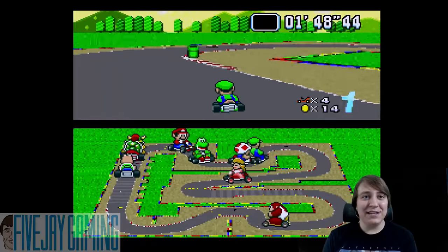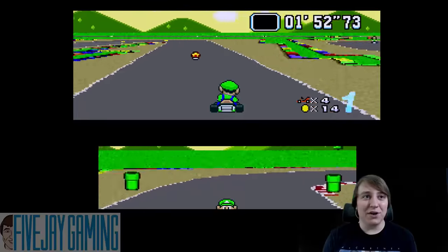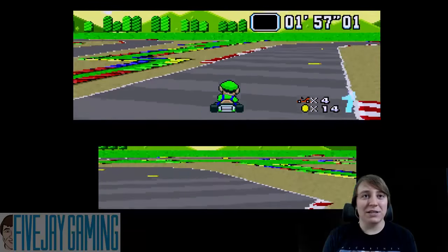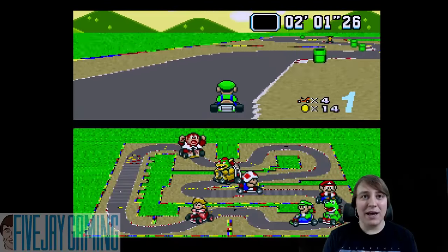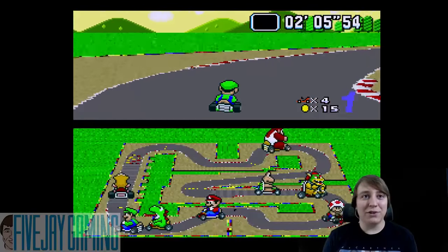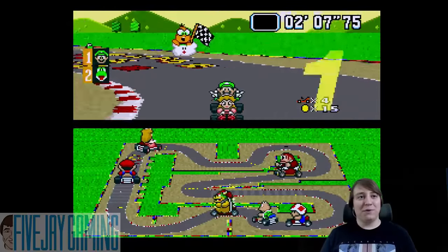This is 50cc. This isn't supposed to be 150cc where it's really hard. But he is just endlessly chucking those. Look at that, right in my path. It never ends. We foiled him, though.